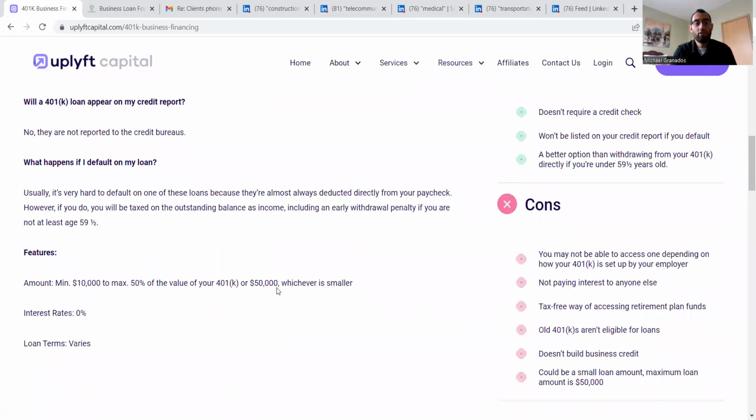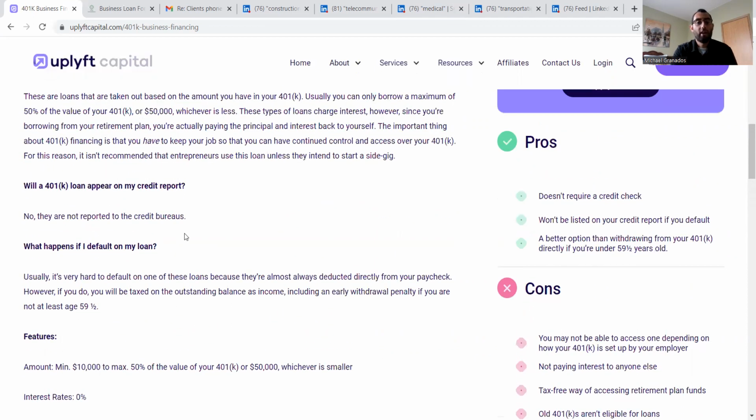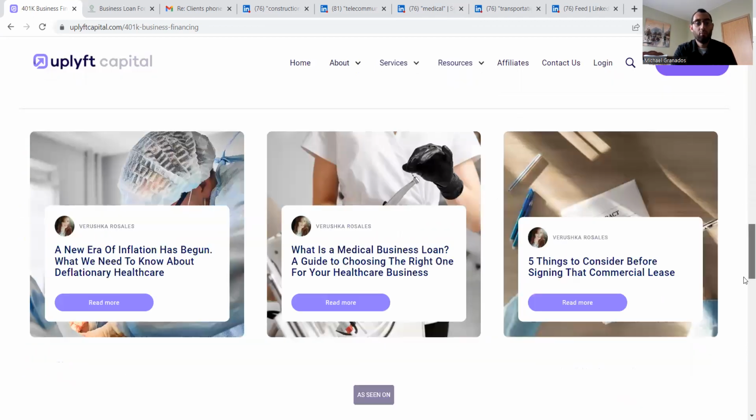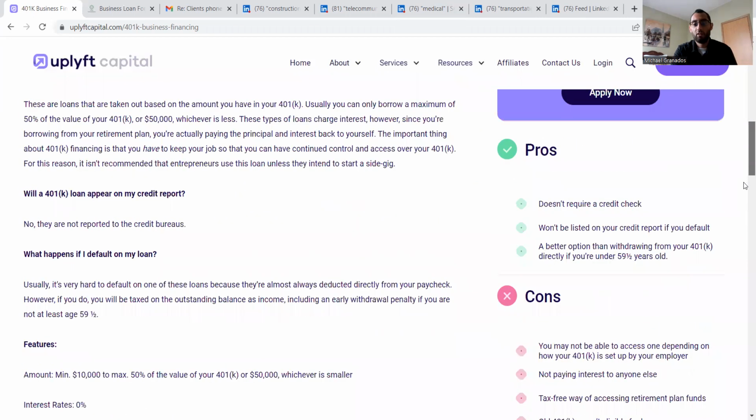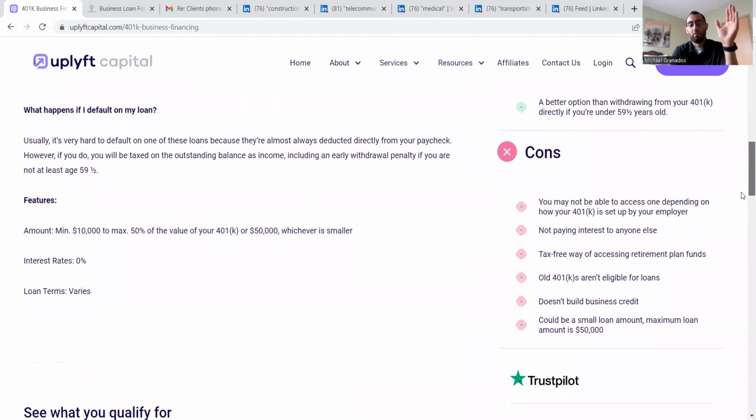What happens if you default? Usually it's very hard to default on one of these loans because you're almost always deducted directly from your paycheck. However, if you do, you'll be taxed on the outstanding balance as income, including an early withdrawal penalty if you are not at least the age of 59 and a half. So that's what you have with the 401k. And there's more we can go into, but you can see some of the pros there. And I'll quickly just have you look at this because I'm going to move over to the next topic.